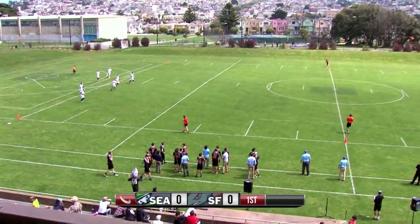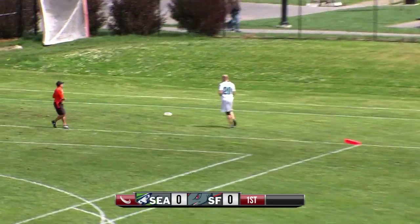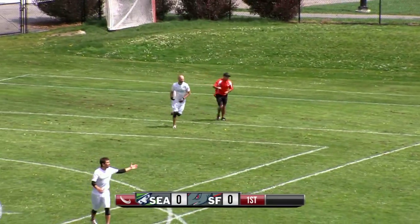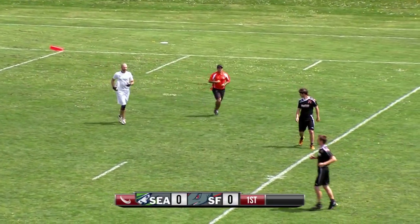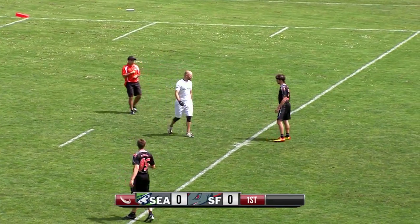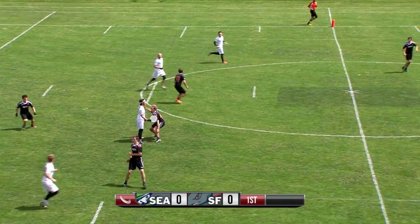And the opening pull is up. Interesting. So Adam Simon takes it for Seattle. See how the wind is going to affect this game. It's been kind of coming and going. I think we can expect to see Simon with the disc a lot today. He's a solid player, returner. He's been a winner everywhere he's played.